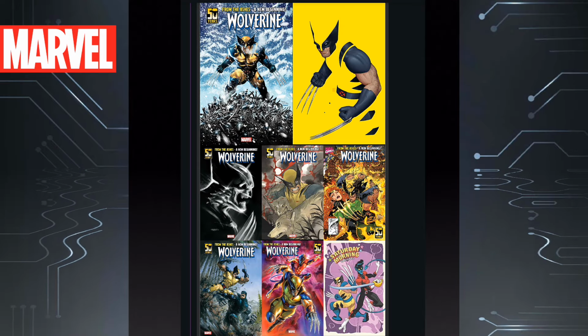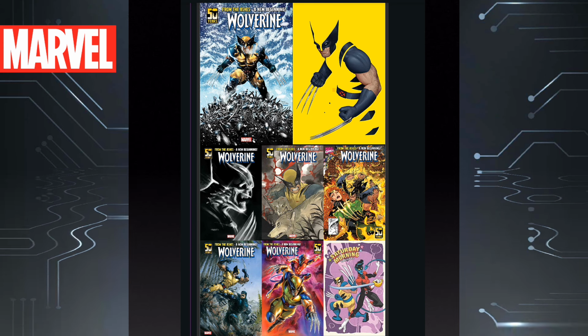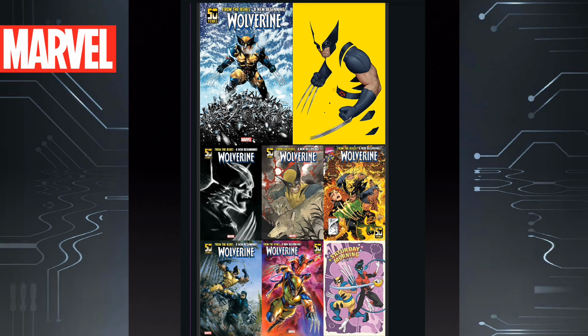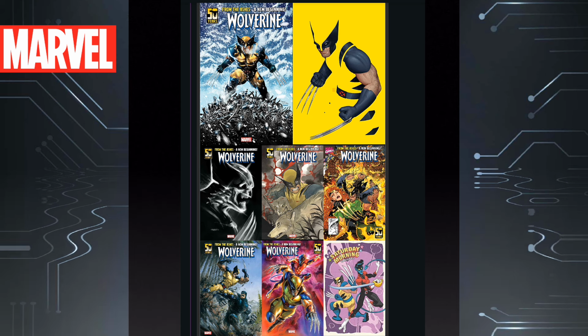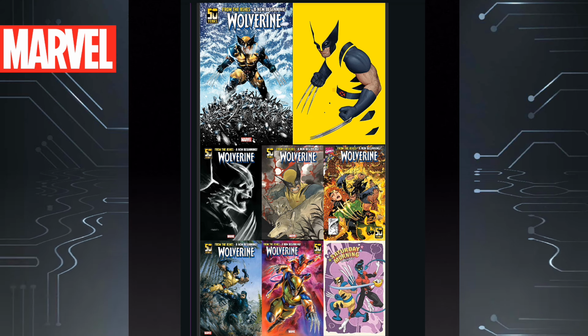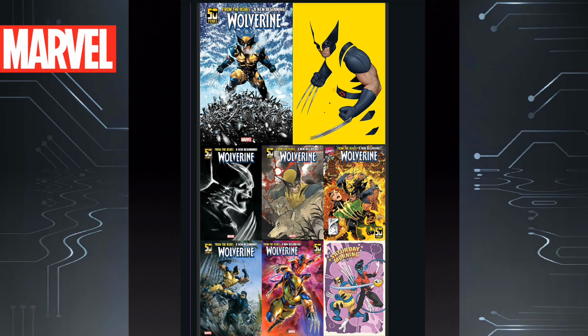Alright, guys, so we're kicking it off with Marvel, and this is going to be a really highly anticipated comic book for the week. We have Wolverine, issue 1, by Saladin Ahmed. We have that Capullo artwork in here, and there are a ton of variant covers for this one, so pick and choose the ones that you want.